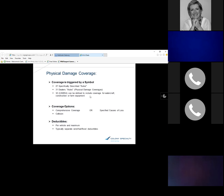Under the deductibles for physical damage, most policies include a per vehicle and a maximum deductible, and most carriers offer up to 5 times the per vehicle deductible as the maximum deductible. Typically, there are separate wind, hail, flood deductibles, and you need to watch because for those perils of wind, hail, and flood, it may not include a maximum deductible.